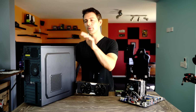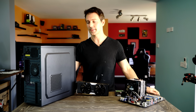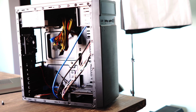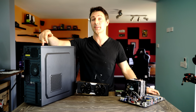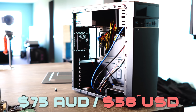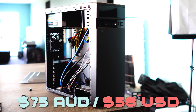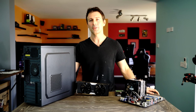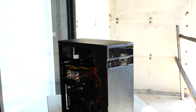And then the last component is the case. This is a CaseCom case with a 700 watt power supply, although I have tested this power supply in the past, and it is quite decent. It does have strong amperage on the 12 volt line. Got this combination for 75 Australian dollars, which would be about $58 in the US. And that brings the total of the build to 188 USD, or if you're in Australia, 243 Australian dollars.